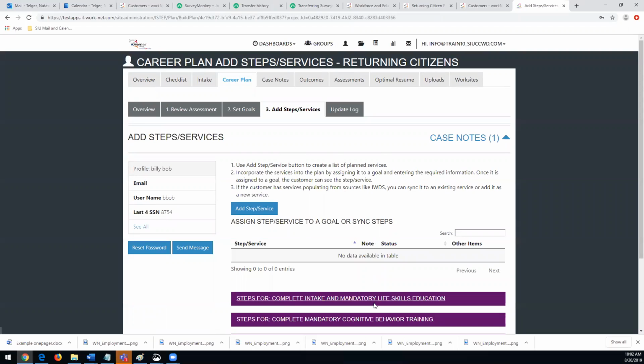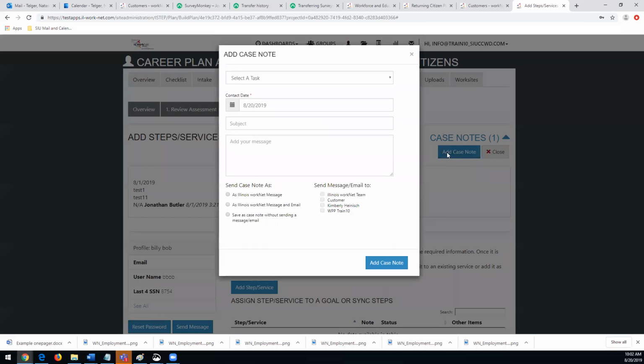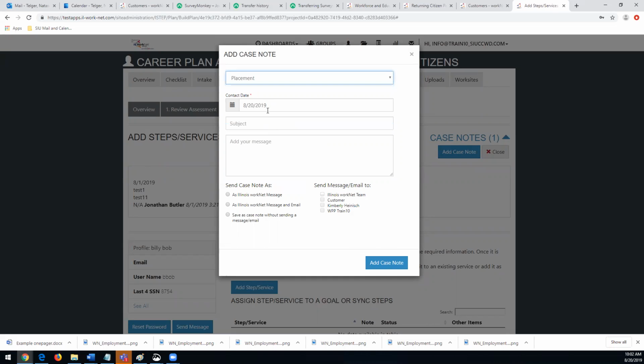So this is the partner view. The customer, once they are released, or if they already have access to the internet, would have their own view of this plan. I mentioned before that we have case notes. So you can add a case note, maybe it's placement, and then topic, text.